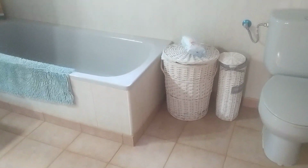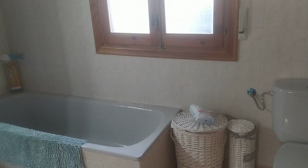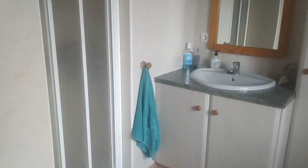Now I've come into the main family bathroom first before the bedrooms, and you can see you've got a full bath in here. Very unusual design because there's ample storage cupboard space. Very unusual in a Spanish bathroom. And then tucked away to my left, which I'll show you in a sec, you've also got a walk-in shower. And don't forget you've got the cloakroom as well, and then a second bathroom in the self-contained guest apartment.